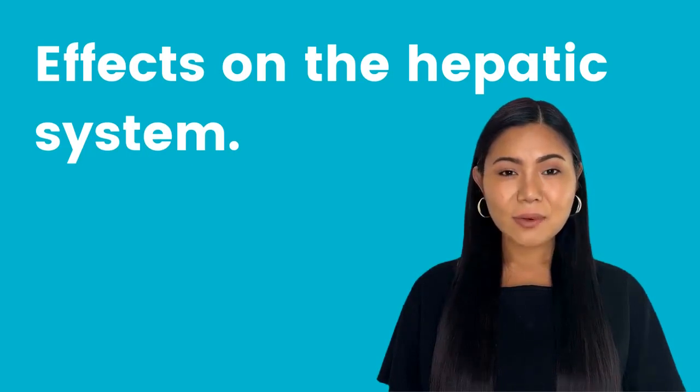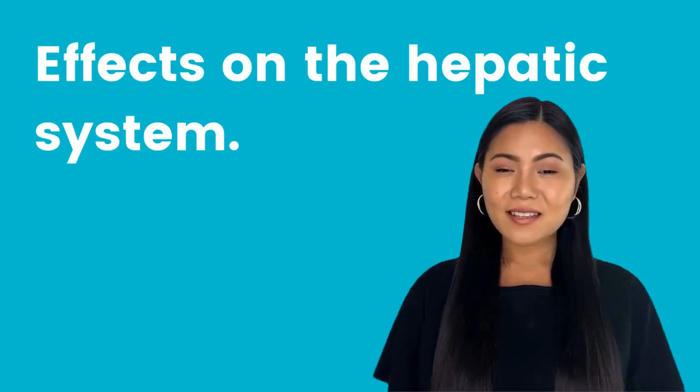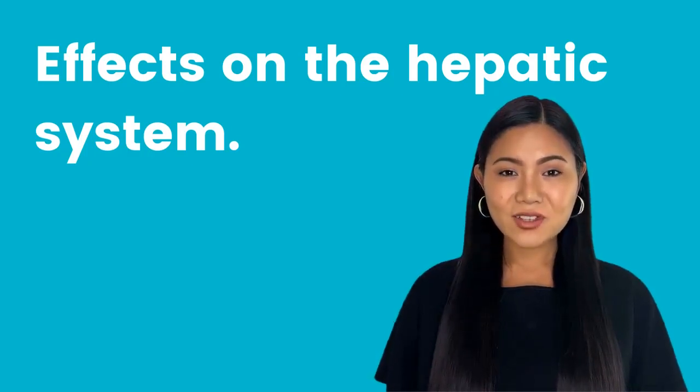Enzyme induction and inhibition. Anesthetics can induce or inhibit hepatic enzymes that are responsible for drug metabolism. This can influence how other medications, including analgesics and antibiotics, are processed in the liver. It's important for potential drug interactions to be considered when using anesthetics in combination with other drugs.